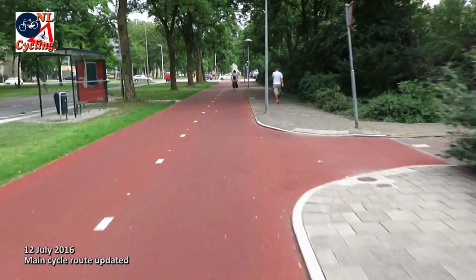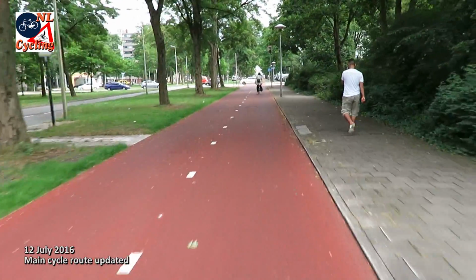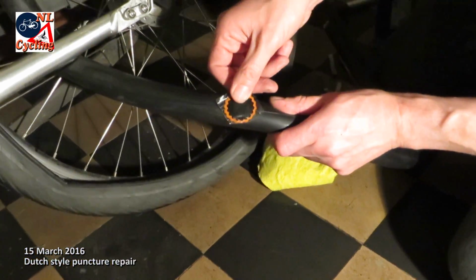I used both to visit my father in his care home, but no longer. My father died in October 2016. He taught me how to ride a bike and how to fix a flat.